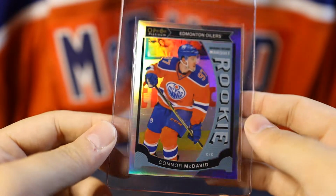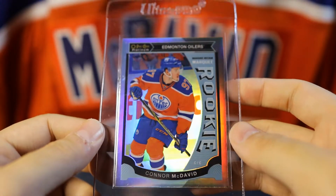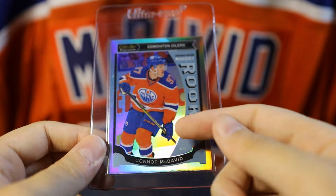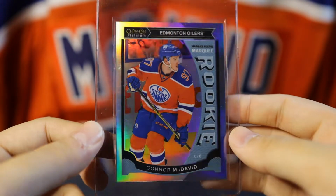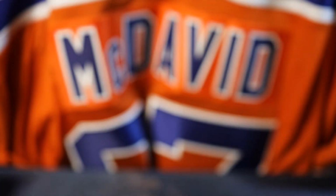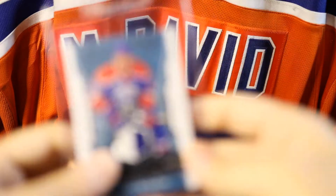Here's another McDavid Platinum. I've been buying as many of these as I can get. The refractors, most of them I bought around the $300 level, so I think that's a great buy for 300 bucks. This is such a tough pull. This is a way more rare card than his Young Gun by far. And yeah, just go look at the pop report of this card if you don't believe me. There's like 6 PSA 10s, like 14 PSA 9s or something.